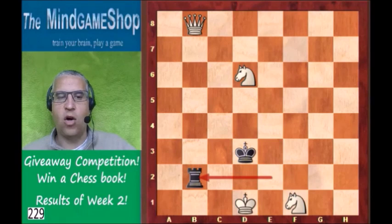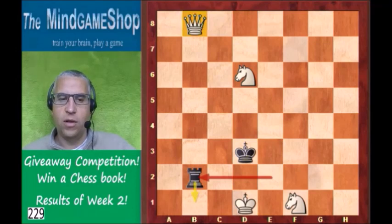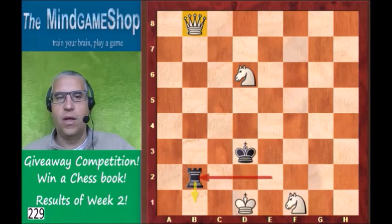So we cannot take on b2. And there's also a threat of rook b1 checkmate. So we cannot just play our queen away, because then rook b1 is checkmate, and black actually wins. And there is no square for the queen to go to. For example, if you can play the queen away with a check, then all white's problems are solved, but there is no check, and this game is simply a draw.